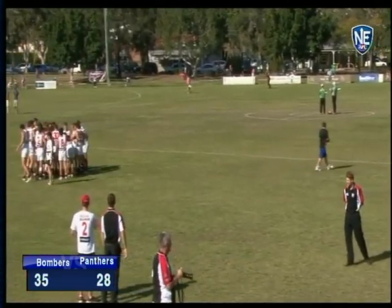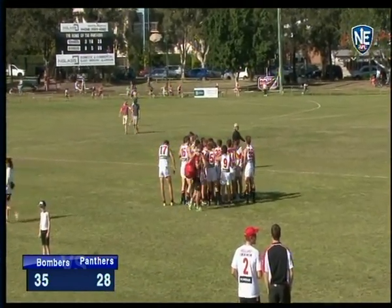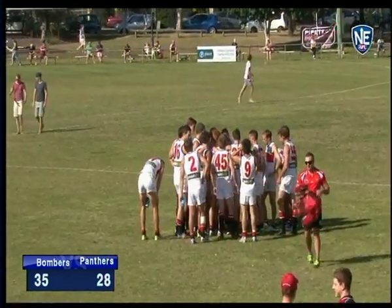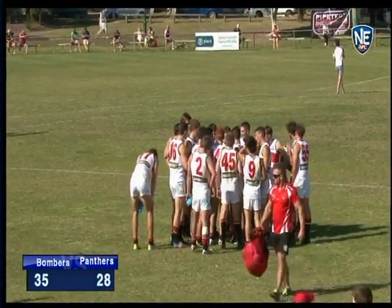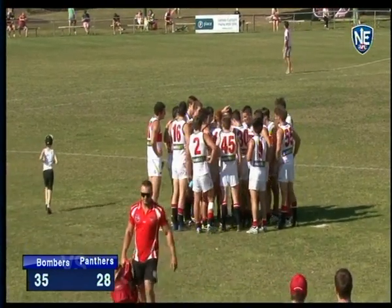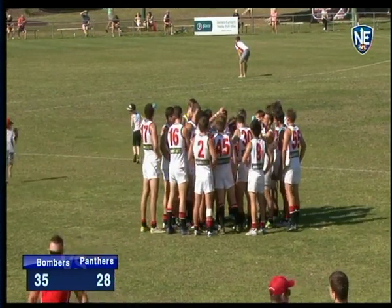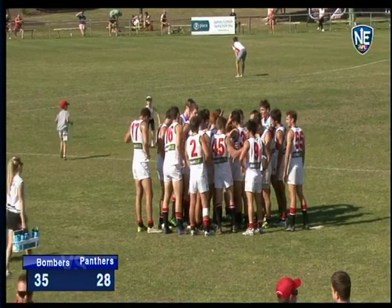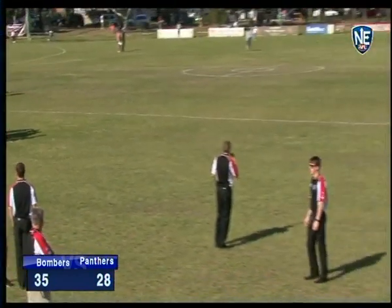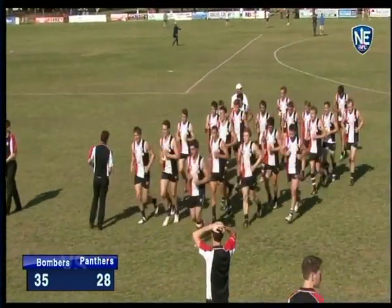It's been an exciting contest with some great moments and great goals kicked, and I'm sure this second half will provide us with something similar. Just quickly, goal kickers for the Bombers, we have Sondergeld with 1, Thompson with 1, Gartner with 2, and Salter, that exciting goal there in that second half. And for Morningside, they have singles to Kinch, Lachlan Russ and Hayden Wilson.